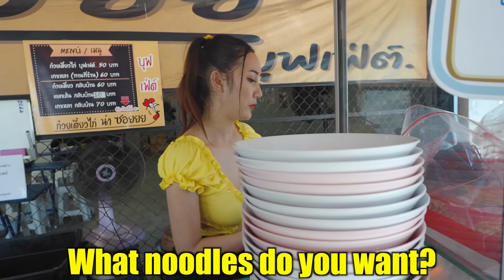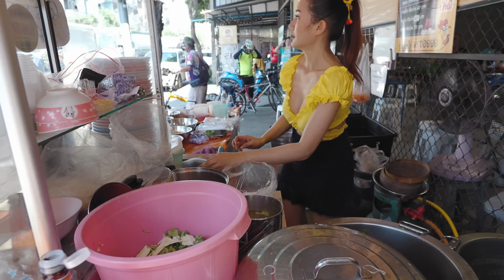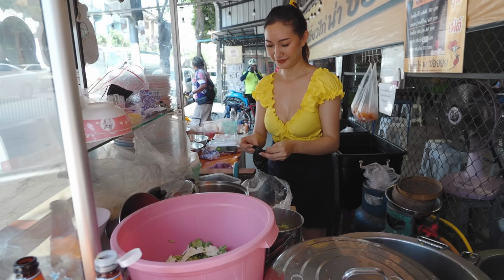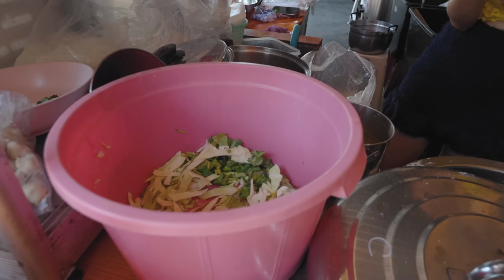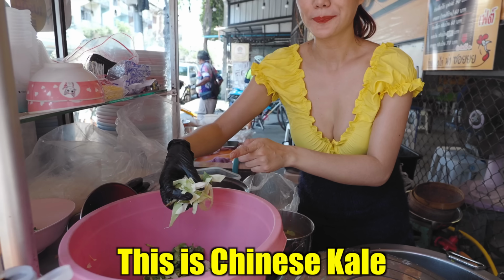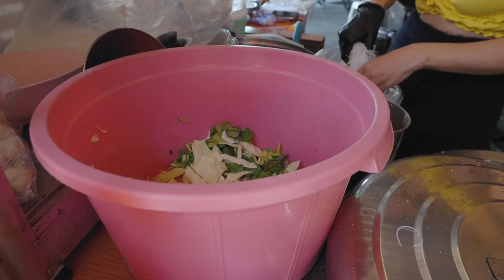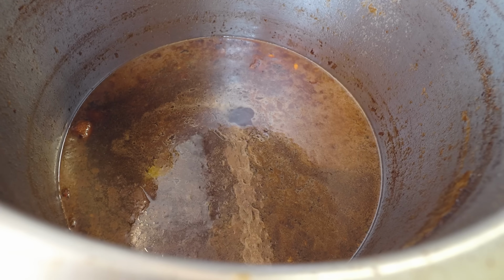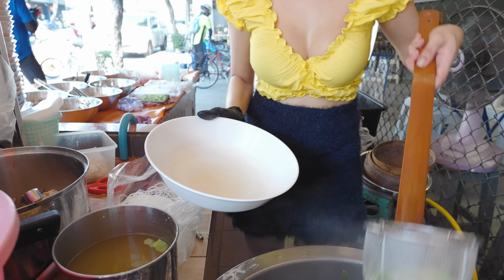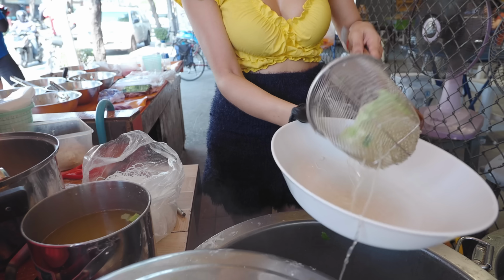Right, so I'm going with woon sen, which are the glass noodles, mung bean flour. We've got some pak bung. Okay, galam. So actually, sorry, I got it wrong. So we've got some Chinese kale and some galam, which is just cabbage. Chicken soup. So we got our woon sen in there, guys.